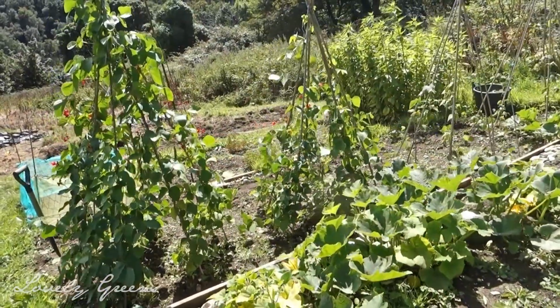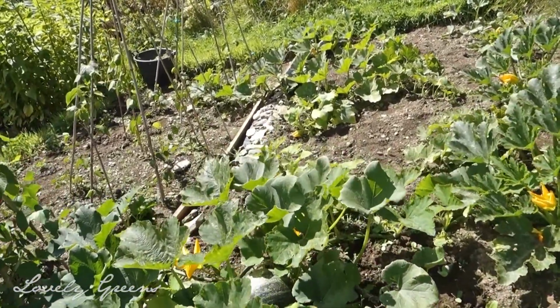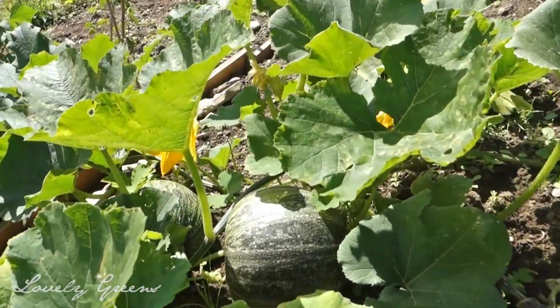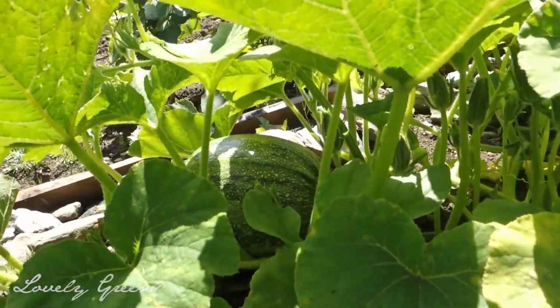Let's go have a look and see what's under these leaves. Gently walking over. Whoa, I see a pumpkin. 2 pumpkins. 3.